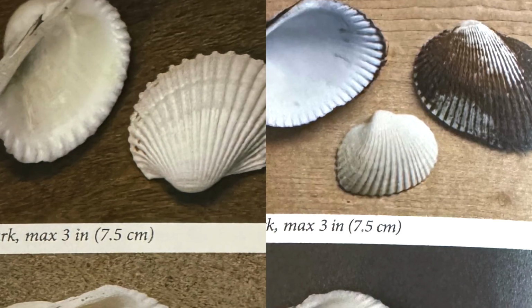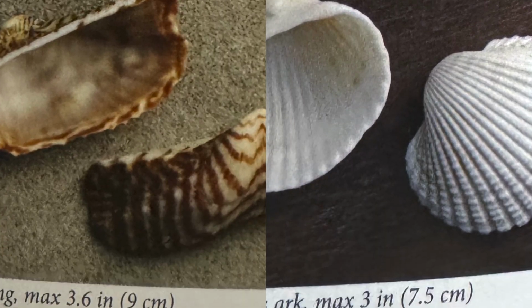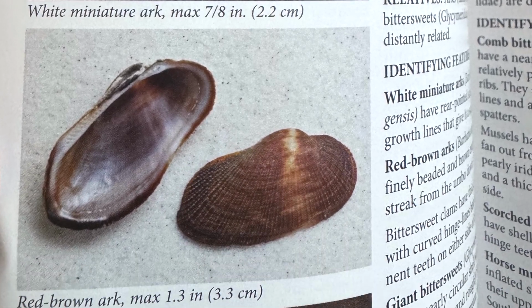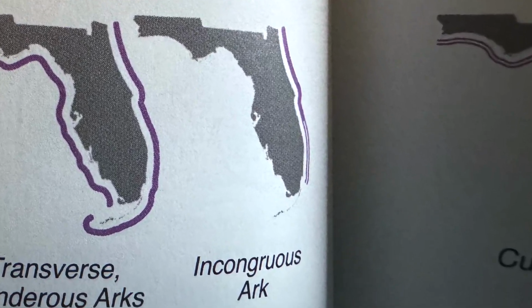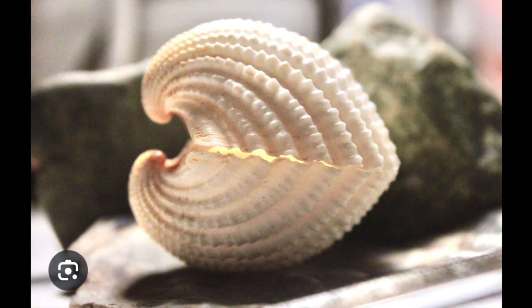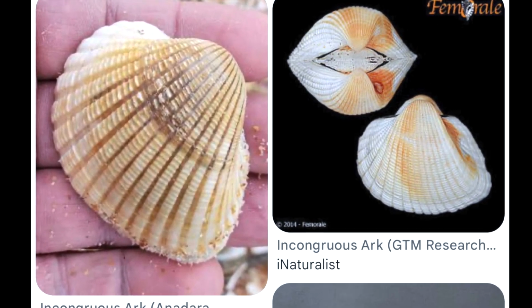So we have like 10 different kinds of arcs here in Florida. Blood, transverse, ponderous, incongruous, eared, cut rib, mossy, turkey wing, white miniature, and red-brown arc. But the one that I'm holding here that we found at this location is going to be the incongruous. The incongruous arc has this beautiful beaded little line detail on it, and it's absolutely gorgeous. Thin and delicate, unlike the other arcs that we find around the state.